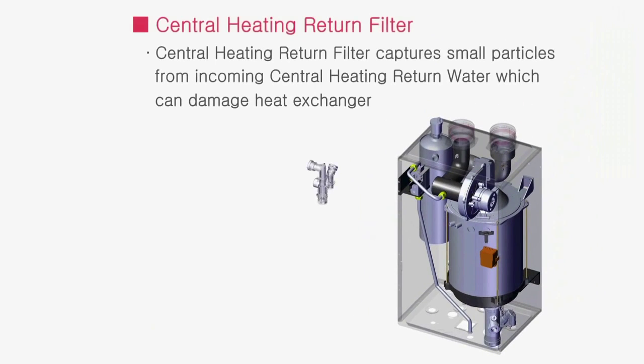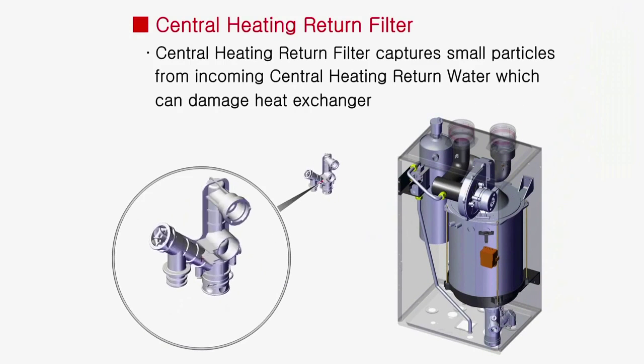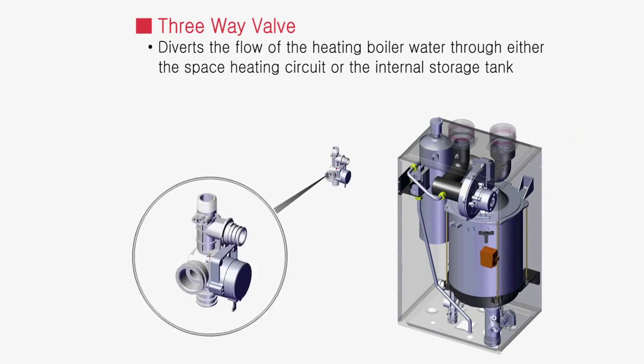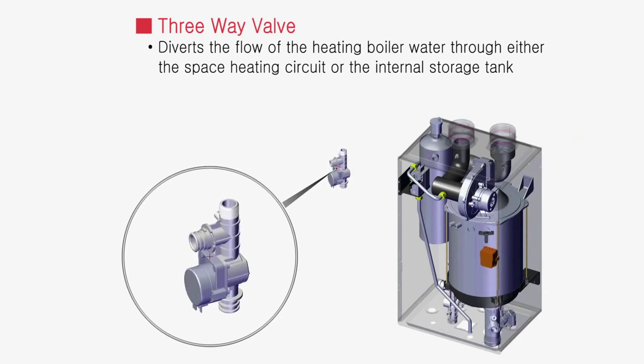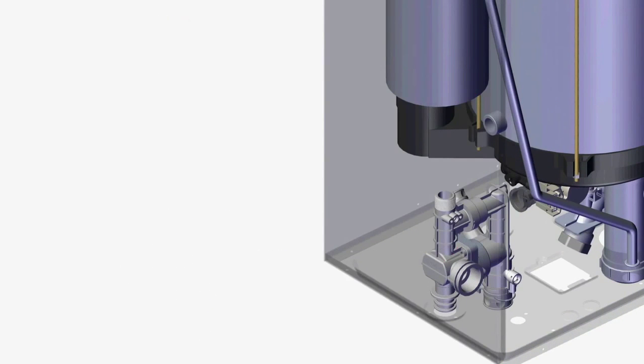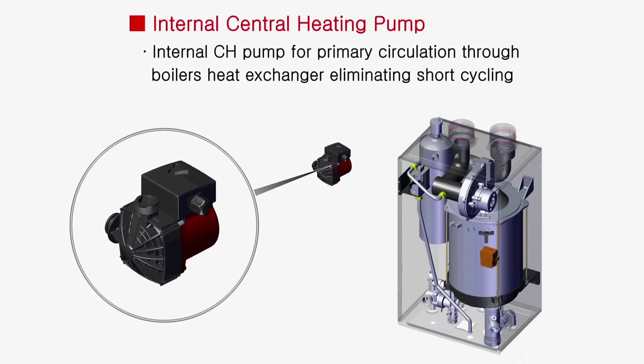In order to protect the heat exchanger, a central heating return filter removes foreign substances from heating return water. The three-way diverting valve directs the heating boiler water flow through either the space heating circuits or internal storage tank, providing rapid response to hot water demand.